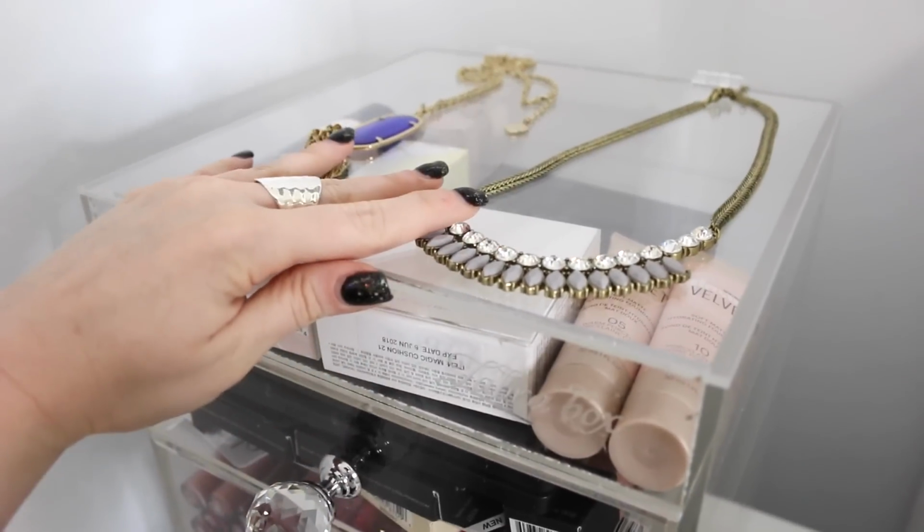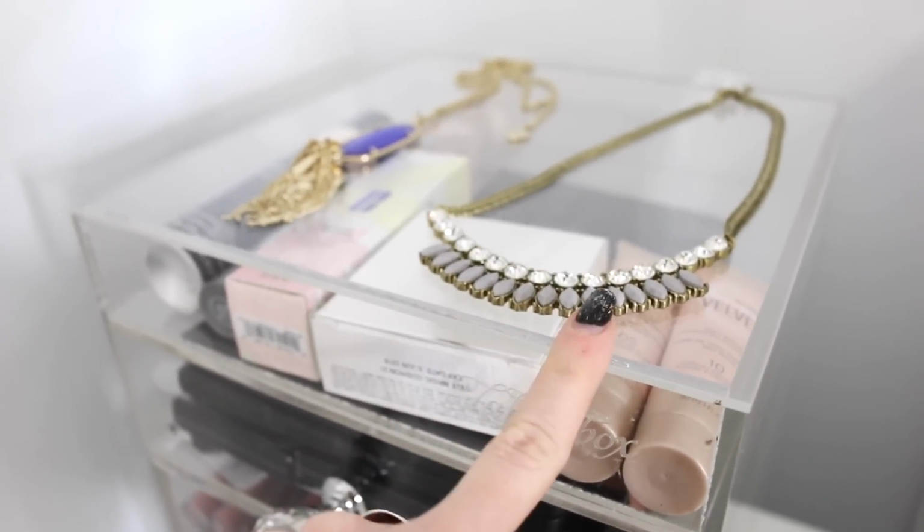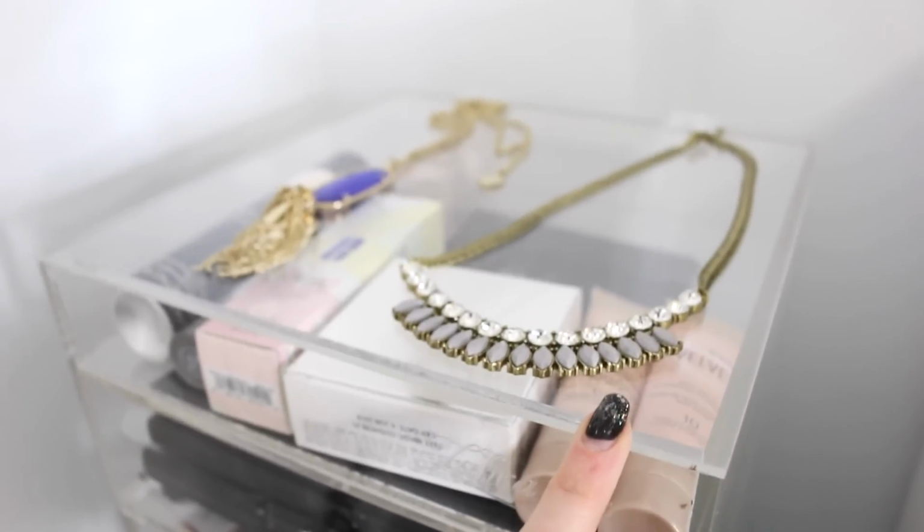This thing basically opens up that way. This is my jewelry that I get from Rocksbox, and I just like to keep it on top so I don't forget to return it when I'm done wearing it.